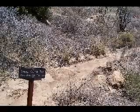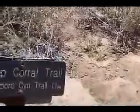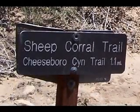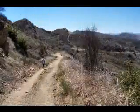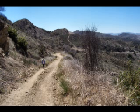And then we reached a side trail that would, if we wanted to, take us over to Cheeseboro Canyon, where we've been before. So we continued on up Palo Camado. And so we continued along on the trail we were on. That's the branch trail we were talking about, going up the hill behind.